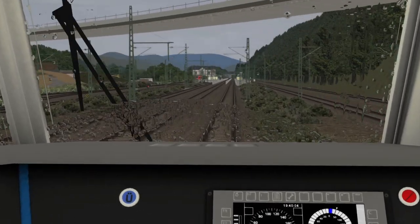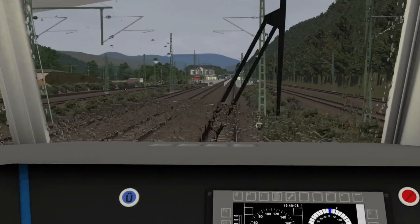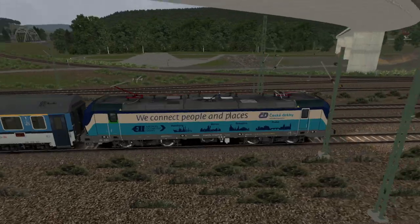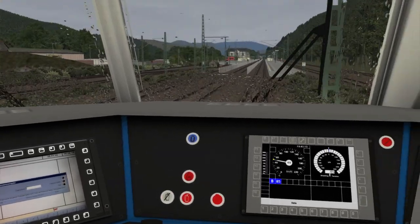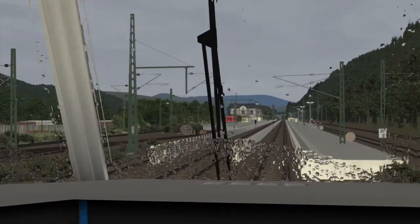I suppose he's going to be petitioning the guy, K-Trains, who made the 386, to make this as well. Because this is quite an old model now, you know. It would be nice to get an updated version.